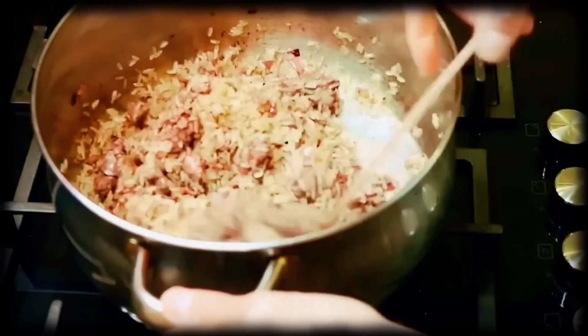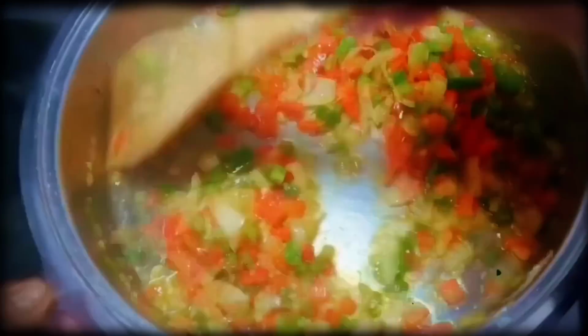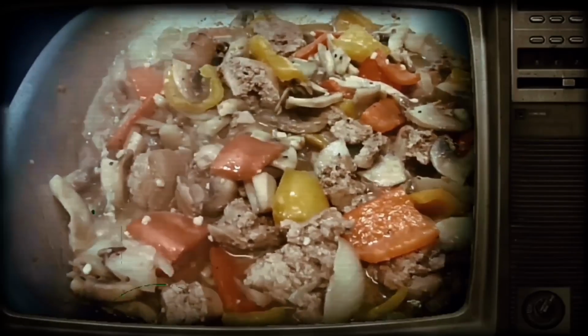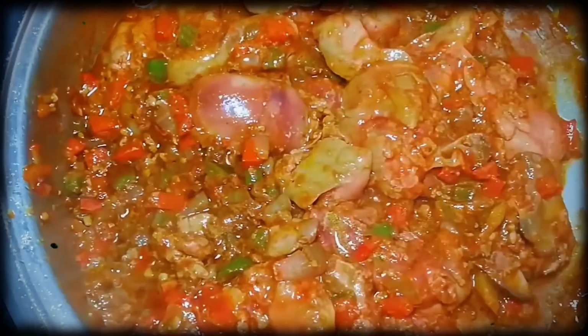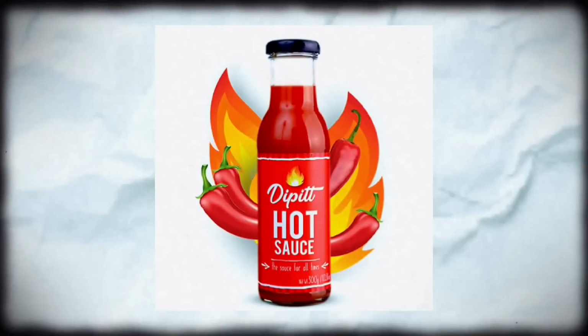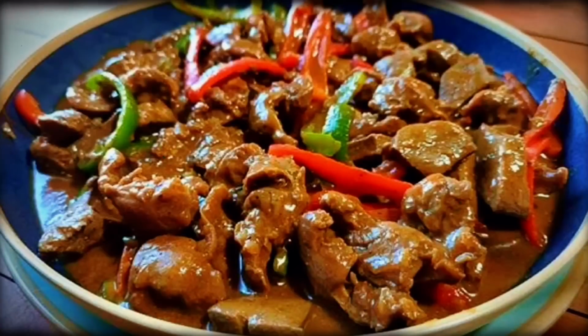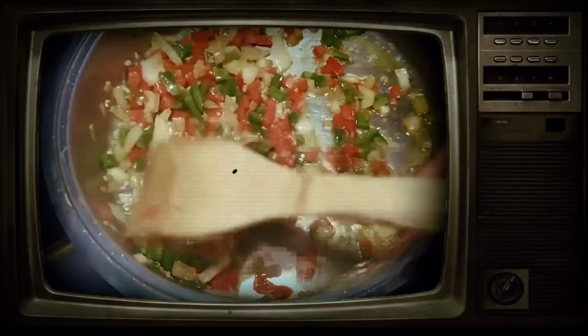Rice stretched the meal, while onions and peppers contributed textural contrast and pleasant sweetness. The entire dish came together in under 30 minutes, using just one burner and a single skillet. Minimalist cooking at its finest. Some cooks added garlic or hot sauce for bold variation. Every bite offered richness without heaviness, savory depth without overwhelming intensity.